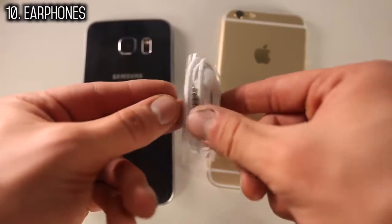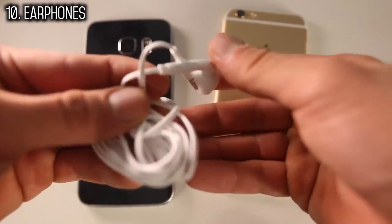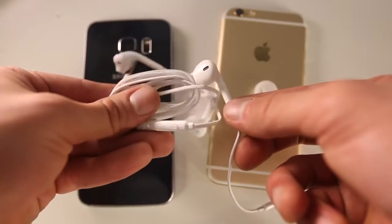Even with something as basic as the headphones, Samsung decided, hey, Apple's were better, so let's just make ours look like theirs. I mean, take a look at the similarities. It's hard to say they're not similar. They look just like the Apple EarPods.